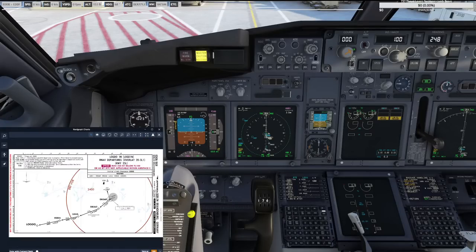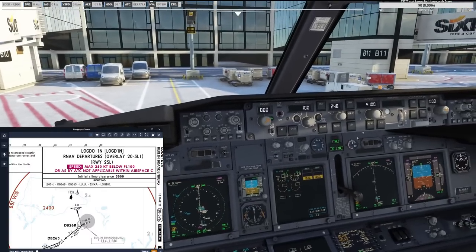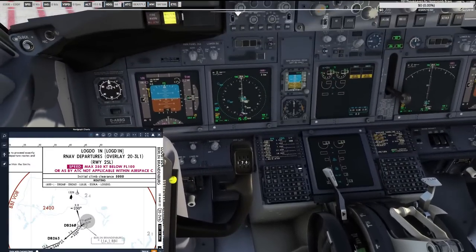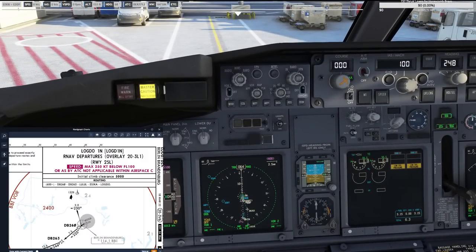So, lock door 1 November, initial climb clearance 5000 feet. We want to pre-select that. And I believe that should pretty much be it. Okay, so let's go for the departure briefing then.